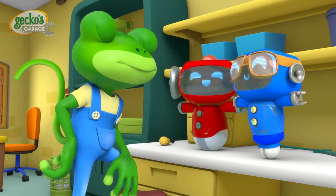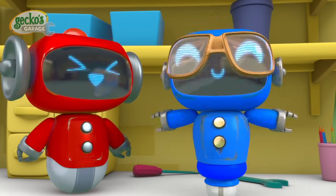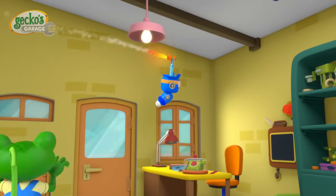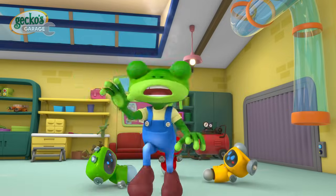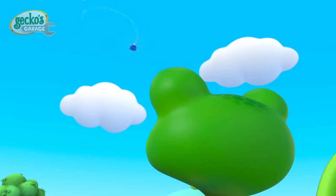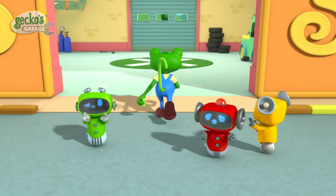Done. With these improvements, you'll be unstoppable, Mechanicals. Oh no! Blue, come back! Blue! He's too high up for us to reach him. We need some help.